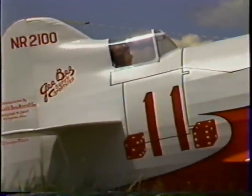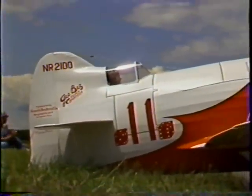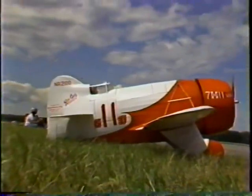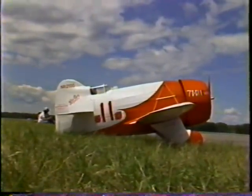But I have always been interested in racing planes, and about 12 years ago I decided to build a model of one of the GBs, which there was very little information on model-wise. And the first model that I built turned out to be the best flying model I had ever built, and it was actually a model of the aircraft that flew out of here this morning, the real Model Y. And I got to know some of the Granville people and kept building GBs, and that's just about all I've done for the last 10 years.